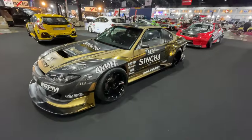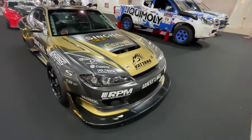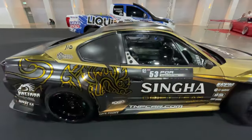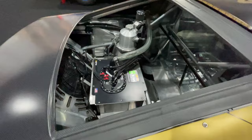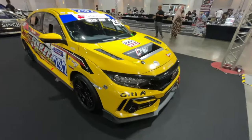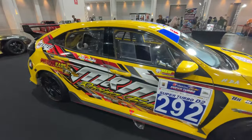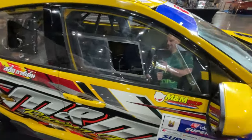Oh, the Singha drift car is awesome. I like the carbon fiber and gold color scheme with the two different gold colors. That looks really nice. I wonder if this is actually a Cefiro. I'd bet that it is with a different body kit. There's the fuel tank. Here's a Honda Civic from the Thailand Super Turbo series. I haven't seen any of these race, but this thing looks awesome. I'll have to find the racing series online.